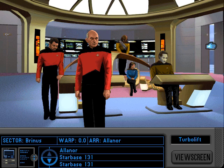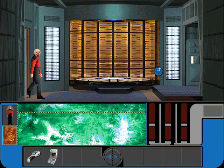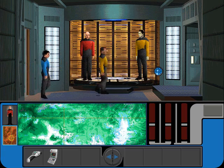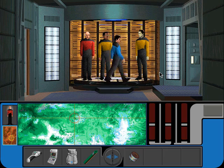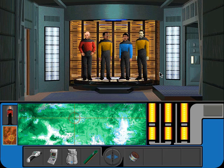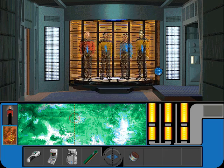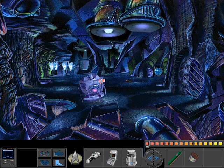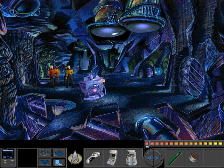Okay, well, let's head to service. So, Picard is going, and Data, and beam down coordinates selected. Geordi, and a random crew member. There's actually two of these random crew members.